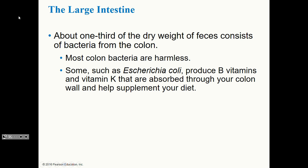And interesting, I mentioned our guts being filled with bacteria, and our bodies need it actually. About a third of the dry weight of stool could be bacteria from our colon. So that's pretty significant, considering how tiny bacteria is. A third of the weight of what we excrete could be bacteria. Some are even helpful, like E. coli, which can make you really sick in the wrong instance. It's always in our digestive systems, and it makes B vitamins and vitamin K for our bodies. So it actually has a benefit to you. So natural gut flora.